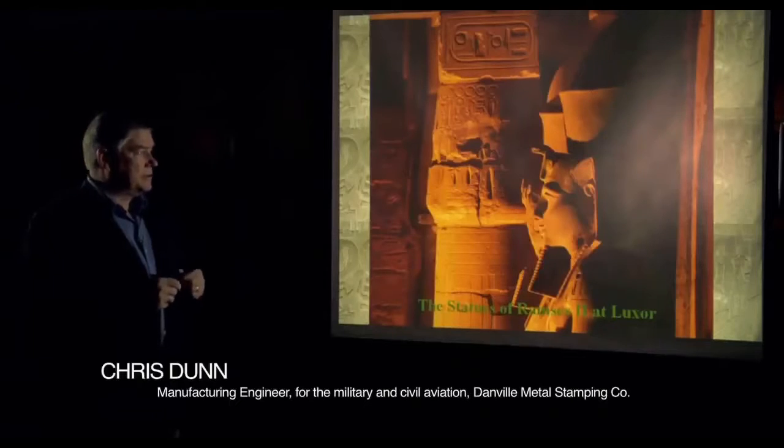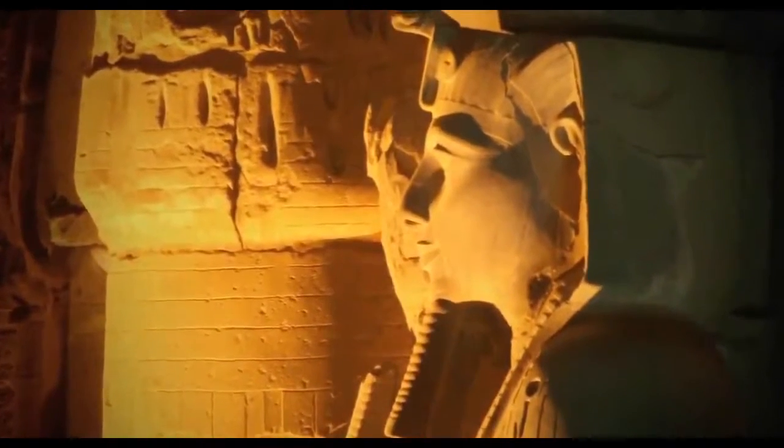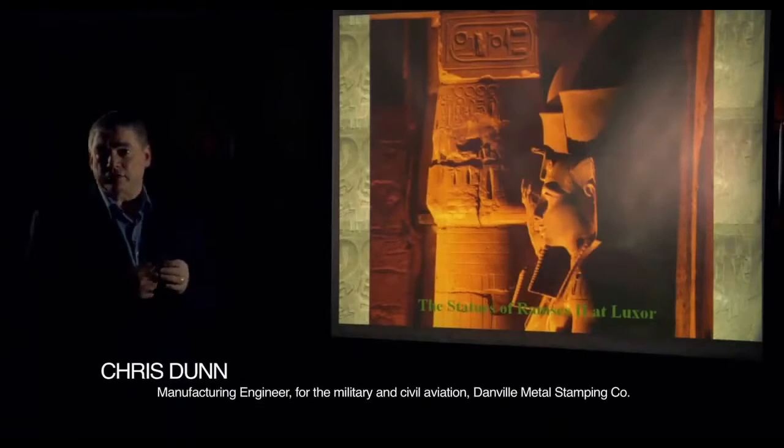The Ramses statues at Luxor are incredible in their design. They're incredible in their execution. These are very, very complex shapes. And so we're going to look at just how complex they are.